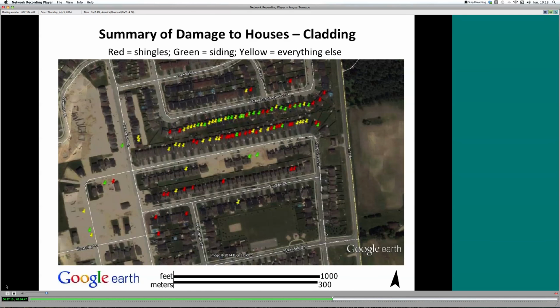So again, here we've looked at the damage, but I've keyed the markers with different colors. So the red indicate houses that have primarily lost shingles, the siding also with it, and so we've said if there's sort of more siding, we've labeled it green. If there's more shingles, we've labeled it red. And everything else, so if they didn't lose shingles and siding, they're labeled in yellow. So before we saw those houses with the roofs off, they didn't seem to have much siding off. It's hard to say much about the shingles because the roof was gone, but they seemed to have been reasonably good in terms of what was happening along the walls.